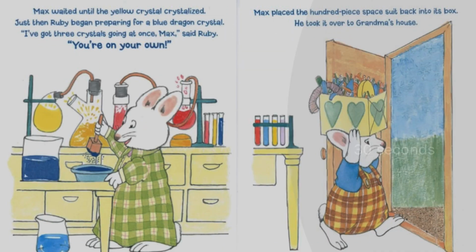Max waited until the yellow crystal crystallized. Just then, Ruby began preparing for a blue dragon crystal. "I've got 3 crystals going at once, Max," said Ruby. "You're on your own." Max placed the 100-piece space suit back into its box.